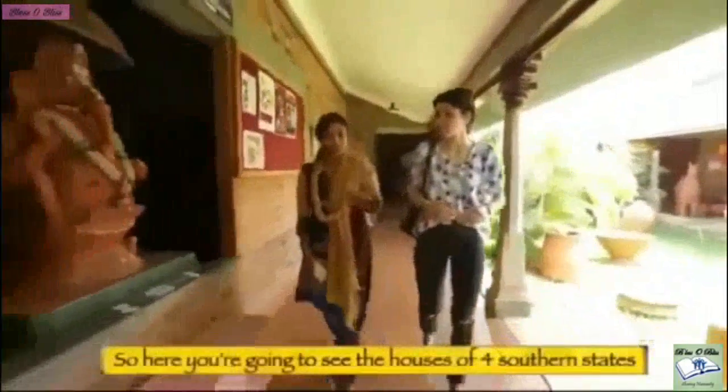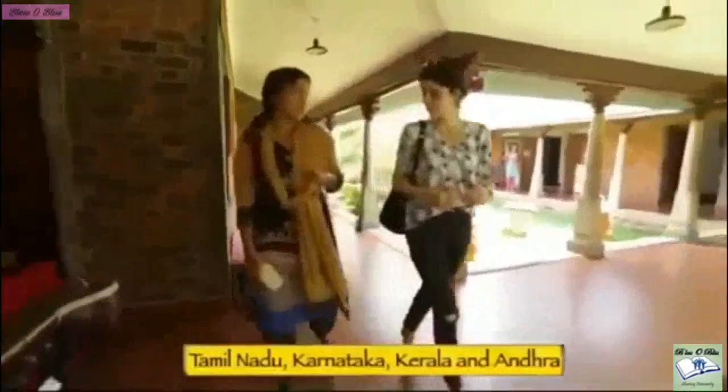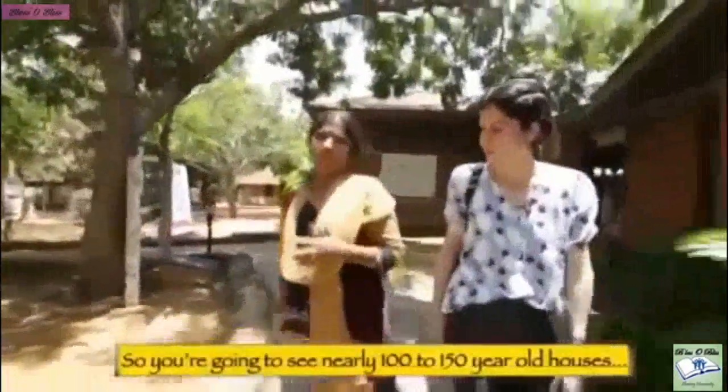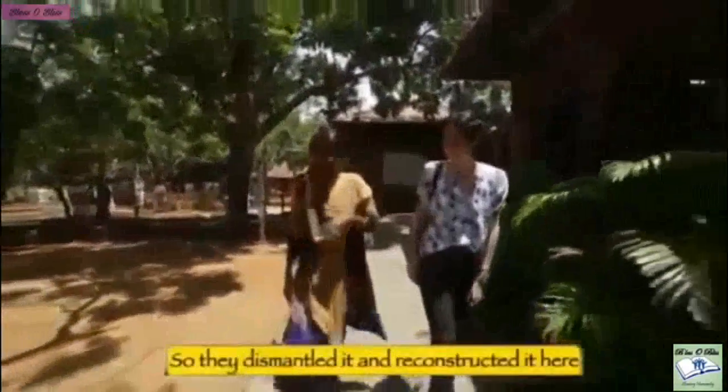Actually, so here you're going to see the houses of 4 southern states, Tamil Nadu, Karnataka, Kerala, and Andhra. So you're going to see nearly 100 to 150-year-old houses, which were in demolition conditions. They dismantled it and reconstructed here.